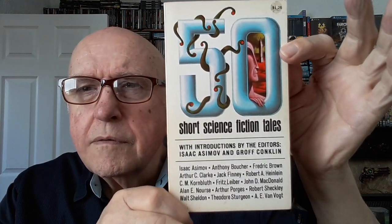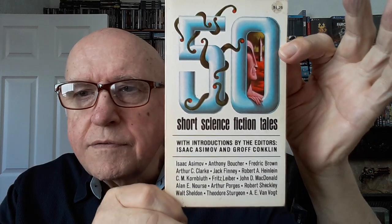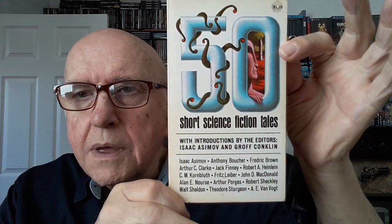That'd be that. Well, it's an interesting one. 50 short science fiction tales, a few of the authors at the bottom there. Never come across a book with 50 shorts in before, and just looking at the list there, they are quite short, some just 10 pages each, so if you fancy a quick read on the bus or train or something, that's the one for you.